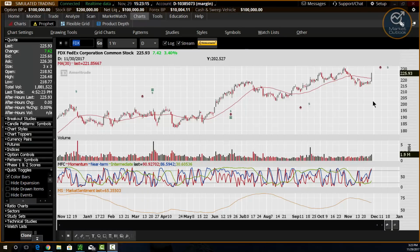So now, as we transition to our trade idea, one of the stocks in that industrials area, one of those transport type stocks, is FedEx. And look at the move it's had here today. Strong rally, a 3.5% move by itself.